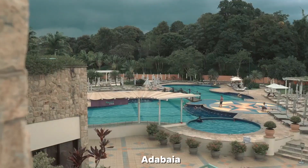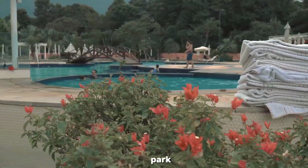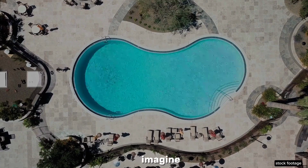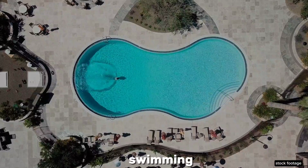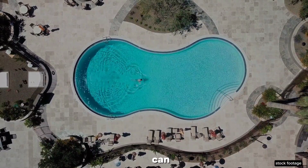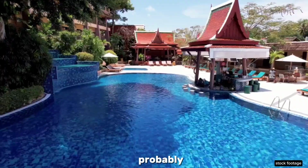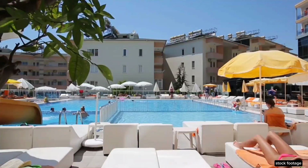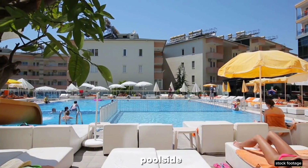The Bourbon Atabea Resort features multiple pools, including a children's water park. While we don't have specific details on pool types or features, we can imagine it's a watery wonderland. Perhaps there's an infinity pool where you can pretend you're swimming off the edge of the world. Or maybe there's a lazy river where you can float away your worries. And for the kids or the young at heart, the water park probably offers slides, sprayers, and all sorts of aquatic adventures.